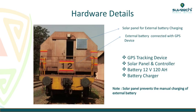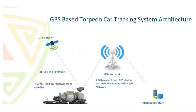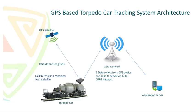And a quick note to highlight, the solar panel not only supplies power, but also prevents the need for manual charging of the external battery. This setup makes the system highly efficient and self-sustaining, aligning perfectly with our goal of creating a reliable, low-maintenance tracking solution. Let's take a closer look at the core components of the GPS-based torpedo car tracking system architecture.